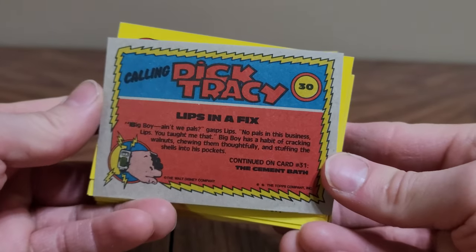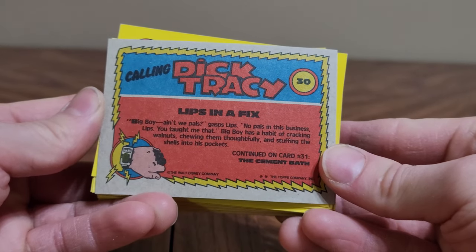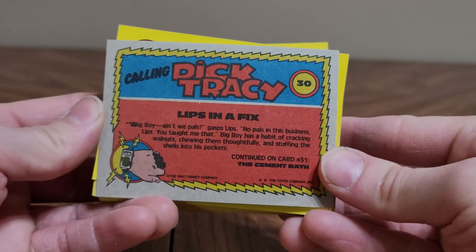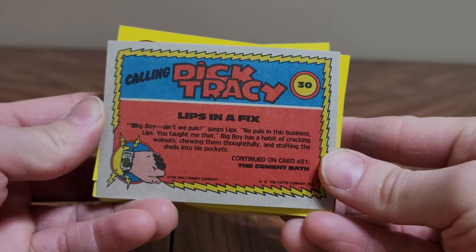Big boy, ain't we pals? Gasps. Lips. No pals in this business, Lips. You taught me that. Big boy has a habit of cracking walnuts, chewing them thoughtfully, and stuffing the shells into his pocket.